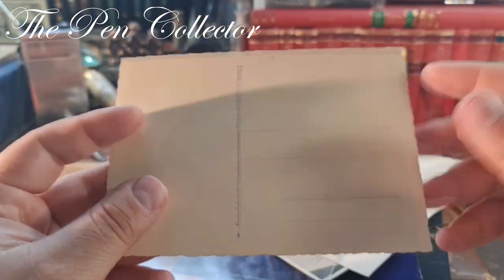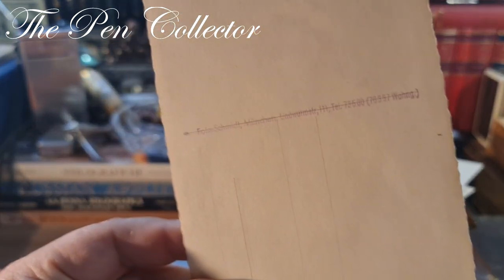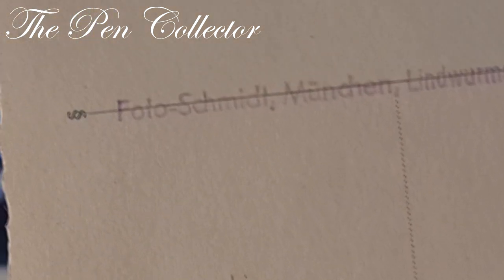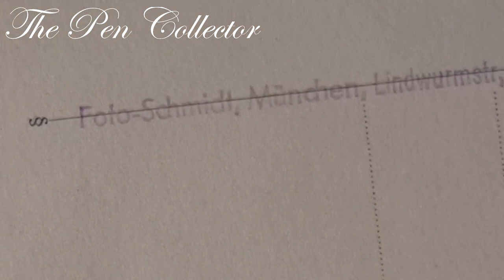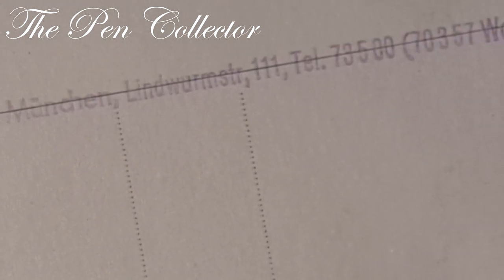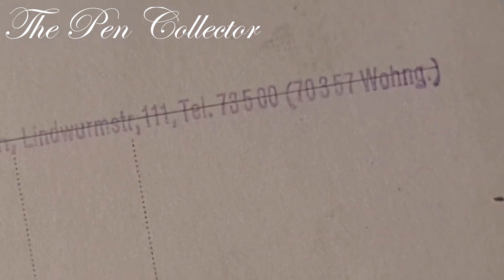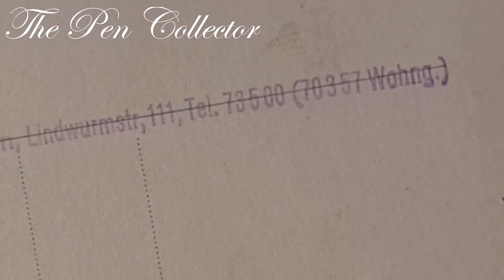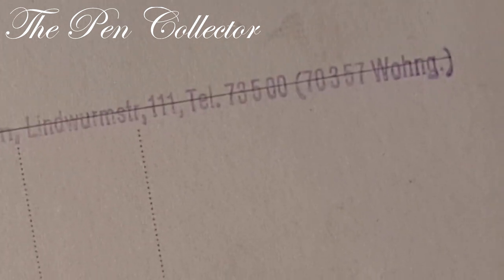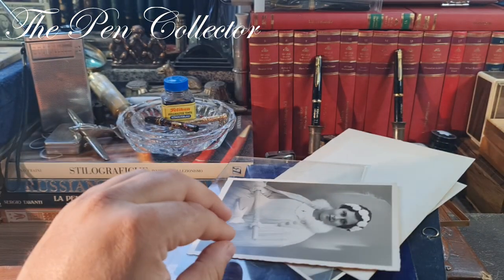This is like a postcard, so it's quite old, and it has some identification marks right over here. So we have the workplace of the photographer, Photo Schmidt, München, an address and a phone number. Judging by the way that the phone number has only a few numbers, I believe it's from the 1940s or maybe the 1950s. A quite wonderful find.